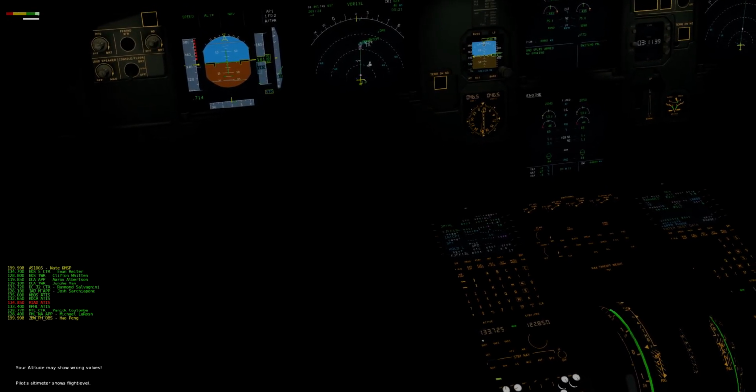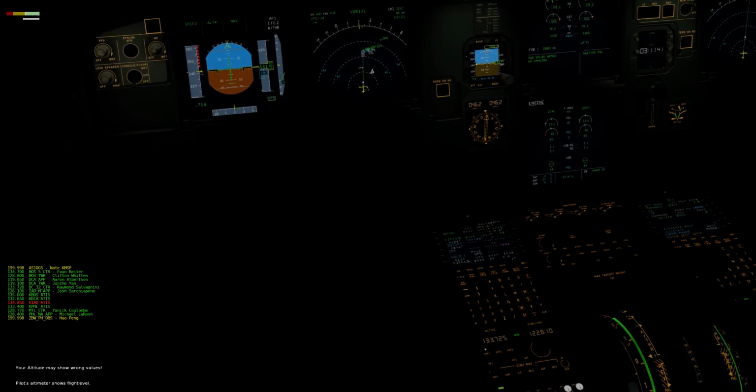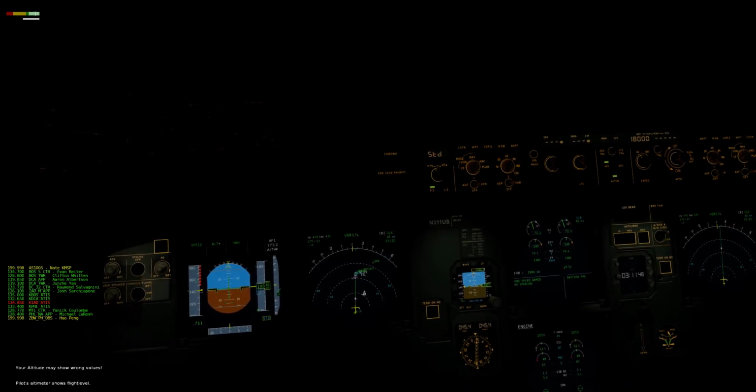Well, I just downloaded the thing. DC Center, Delta 2300. Is it alright if we go direct? Pick up before Discord, flight level 410, forward.